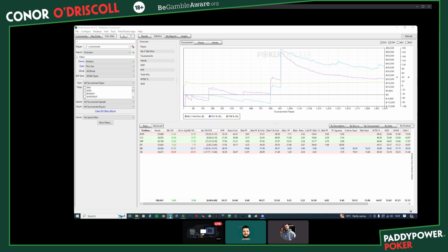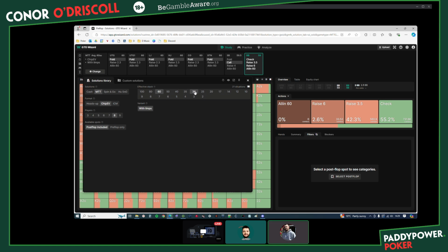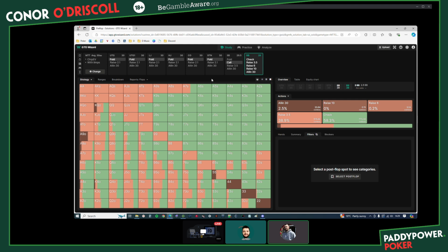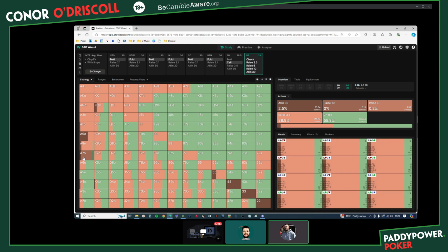But where's GTOwizard? There it is. One thing you've got to think about as well with the offsuit combos is there's just more combos. So when you miss those, that's probably going to have a big impact on your frequency. Try and find A7 plus. A7 plus is going to be pretty consistent. And then just try and find these as well. So king 8, king 9.